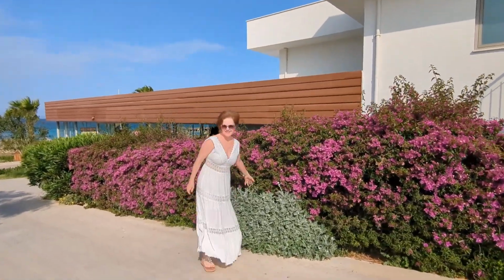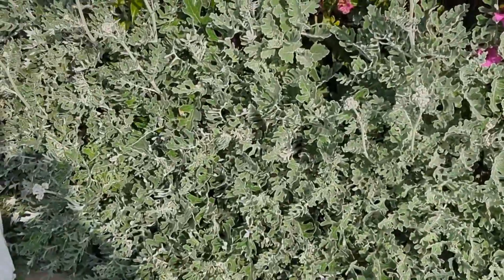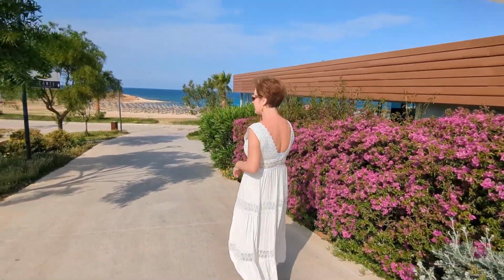So I recognise this one. I've got this in my garden. And I know that anything with silver foliage is drought tolerant.